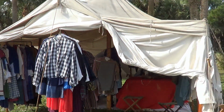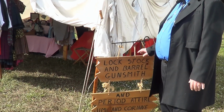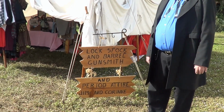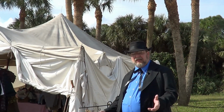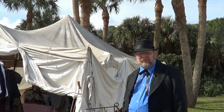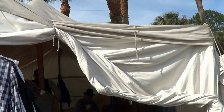I see here from our sign that this particular outfit also has a gunsmith for people that need their firearms repaired. So you could actually have that done in the field. If a firearm broke, there would be a gunsmith available who could repair it, so you could continue on without having to replace it somehow. Replacements are very difficult to come by in the rural areas in the 1860s. Here we have our gunsmith.